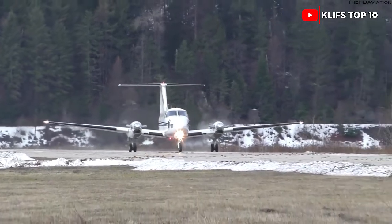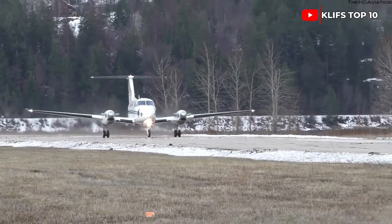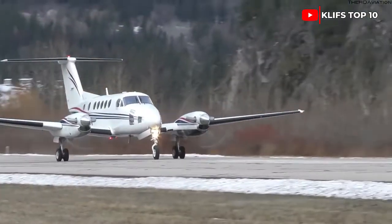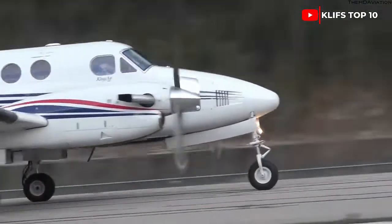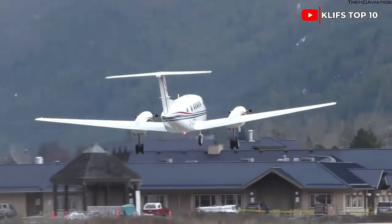It measures 13 meters in length by 16.6 meters in wingspan and weighs 3.7 tons. It can fly at a maximum altitude of 10,600 meters and has a range of 3,400 kilometers.